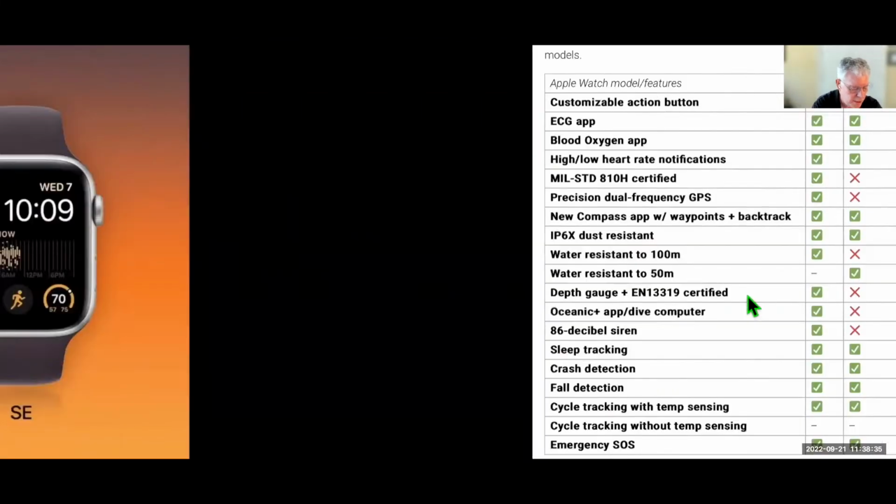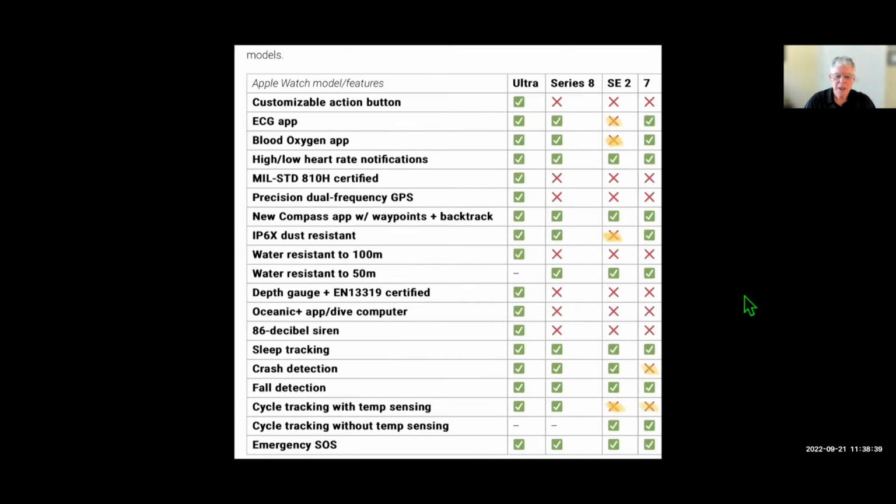So we'll start off with going over here's a comparison chart. I put this up just to show you, and I marked in yellow the things that are sort of different. So if you go down here and look at the SE, okay, here's the Series 8. It doesn't have ECG, it doesn't have the oxygen sensor, but it does have high-low heart rate indicators. It doesn't have the dust resistance, and it doesn't have the cycle tracking and temperature sensing, but it does have cycle tracking without temperature sensing. And of course, this column shows what the 8 has and the Ultra and the things that are sort of missing and have been added to the Ultra lineup. So we'll be going over some of those.